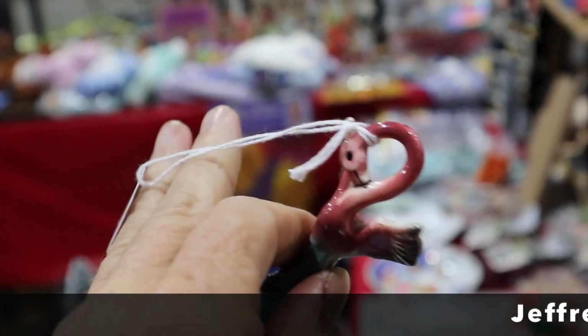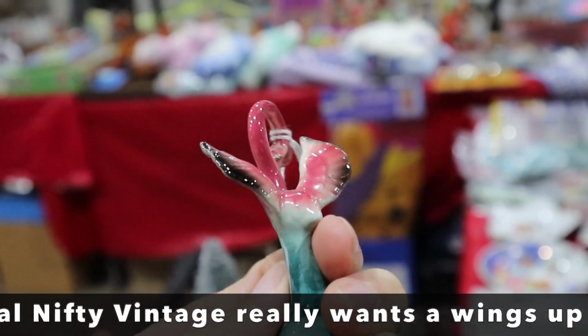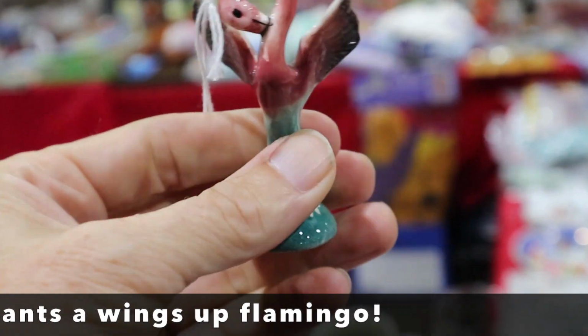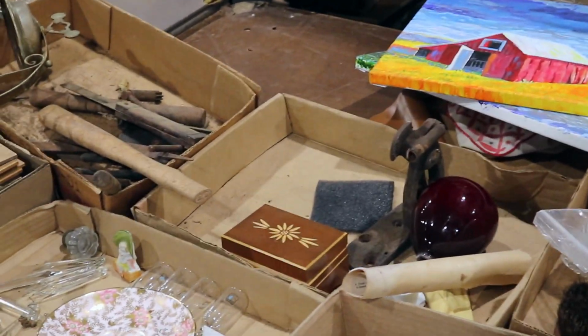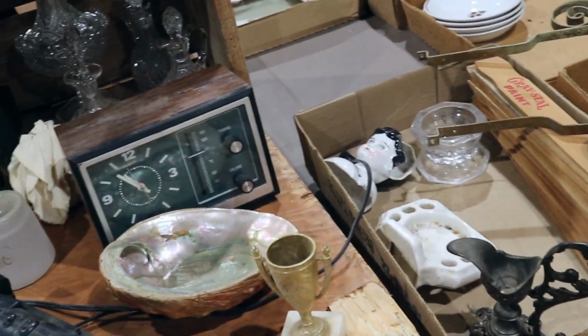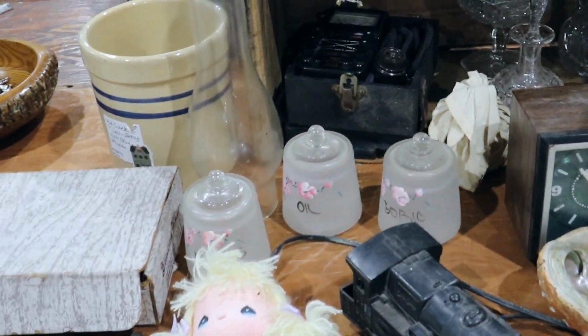Oh, okay. I should send this to Jeffrey. He keeps talking about how he wants the flamingo with the wings up. I don't think he's thinking it'll be 2 inches tall, though. That would be funny. I think I'm getting it. But this shows that there is an area in here that really is, you know, flea market. So that's cool, because you might find something really good for cheap.